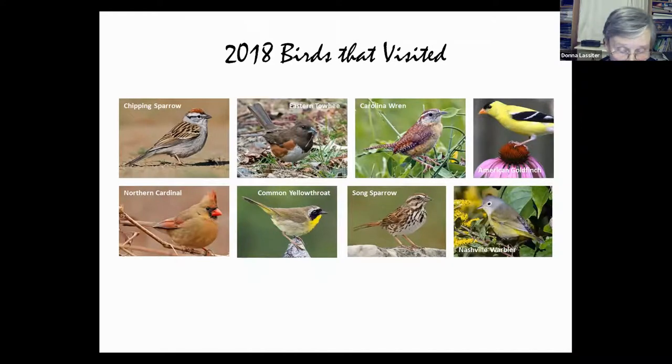And a lot of birds visited too. These are not photos from the garden, but all of the good birders, which I am not, at Sawmill let me know what birds were visiting, and we put them on a screen. So we had lots of visiting.